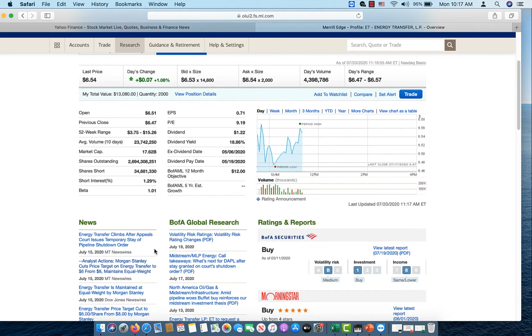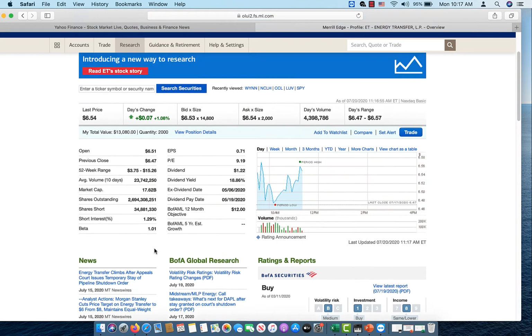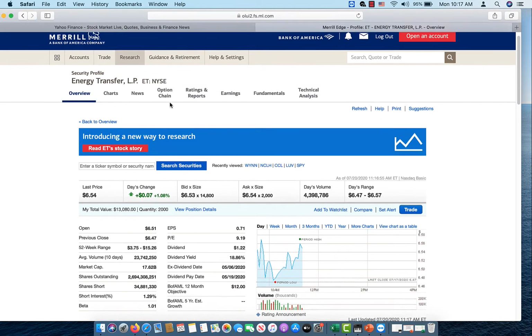There's no additional news. What we're going to do is, at least it's up 7 cents. It probably would have been better if we would have done an option trade last week, but I didn't want to lose like $26 doing a trade. So, okay, let's look at the option chain.